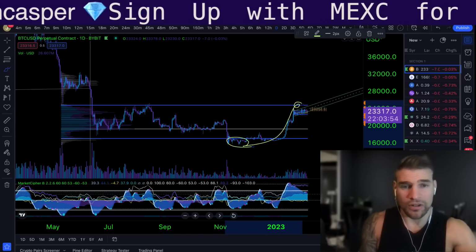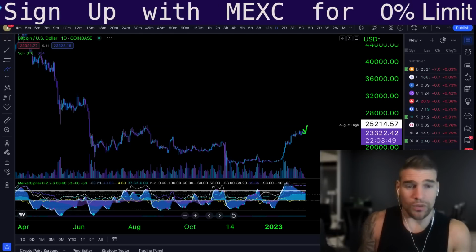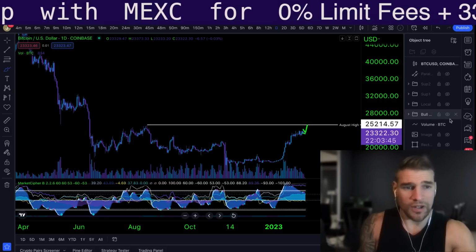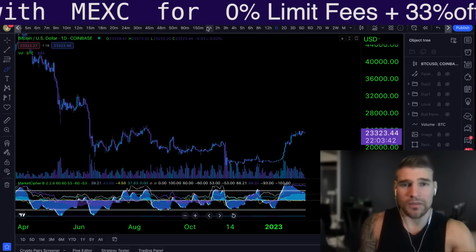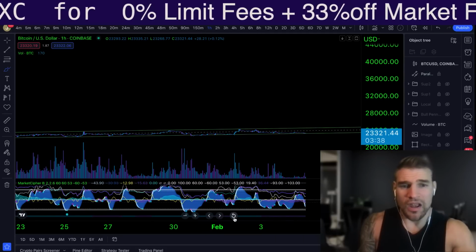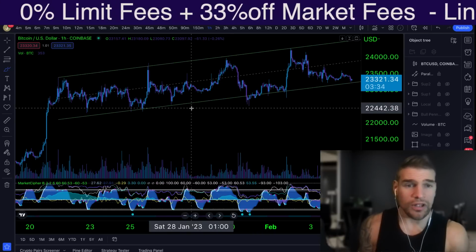So how are we going to determine whether or not we are actually going to get a move to the upside or get a move to the downside? In order to do that, we need to go down to a more local time frame. So I'm going to go back to the 1-hour time frame, and we're just going to be looking, first of all, at this channel that we have been trading for the past few weeks. We've been going from the low to the high, to the low, to the high.